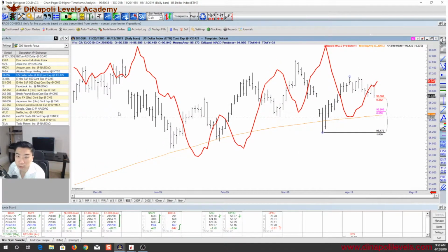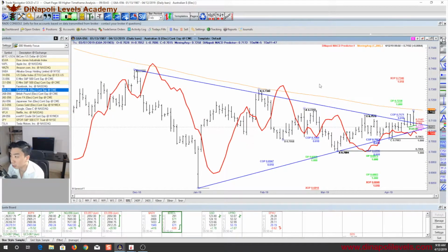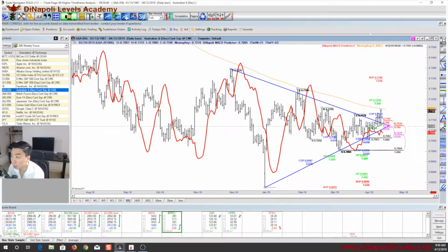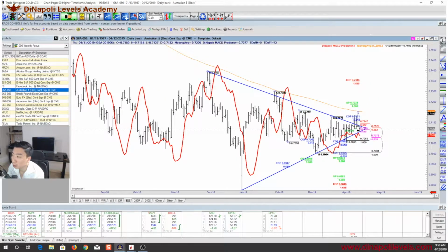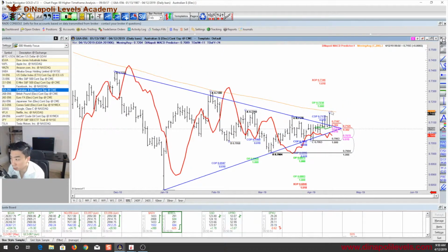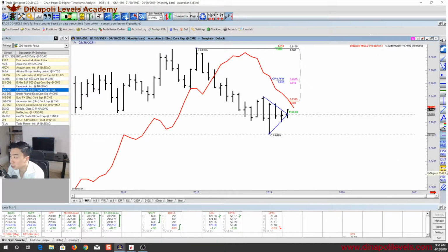Right, Aussie dollar is the one that I'm long because we broke off the triangle, did a retest, and now we are trading much higher, and we are testing the 200-day moving average. This would actually be a critical point to watch out for if you're long. I'm gonna give this the room to work, and I'll tell you why later.